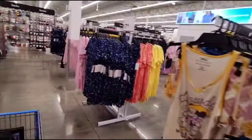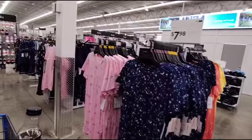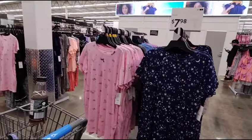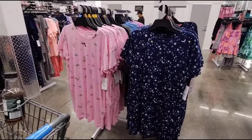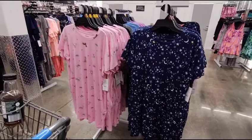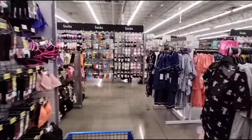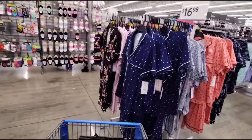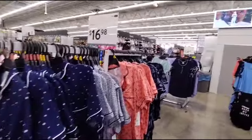Another great little spa gift or relaxation gift. You could include bath bombs, slippers, $7.98, nightgowns. Not bad. And they're getting their summer ones in. These are $16.98. And then also, I wanted to show you guys, let me come around this way.